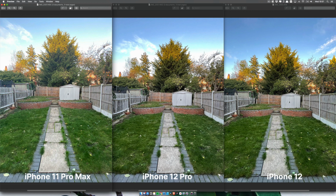That's the thing about pictures, and this is why I wanted to do comparisons, because it's kind of all relative. Perhaps if I had just taken this photo, the 11 Pro Max's version by itself, I might have thought, yeah, this is all right. But next to these two, nah, it's not great.